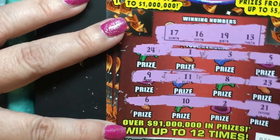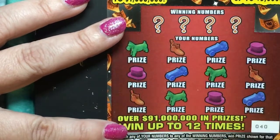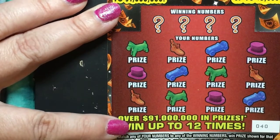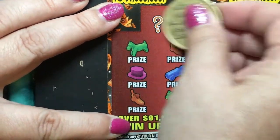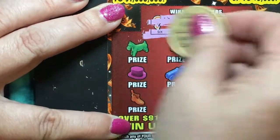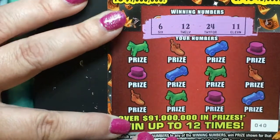Wow, so 38, the one before, and then 39, that one. Oh, both losers. Let's check the one after it. So now we've had three in a row that were losers. Maybe the fourth ticket will make a difference.